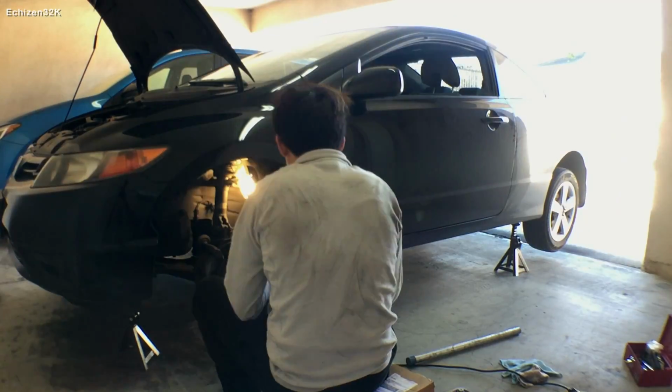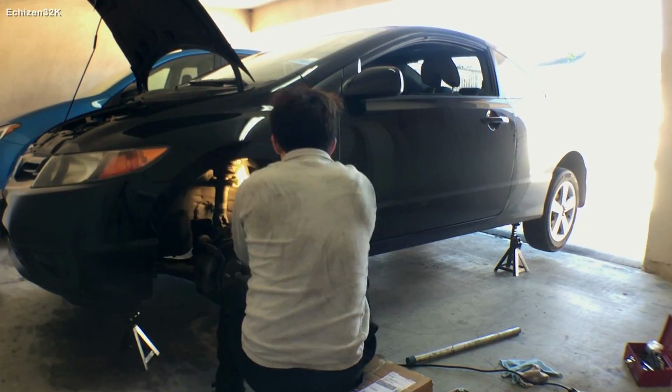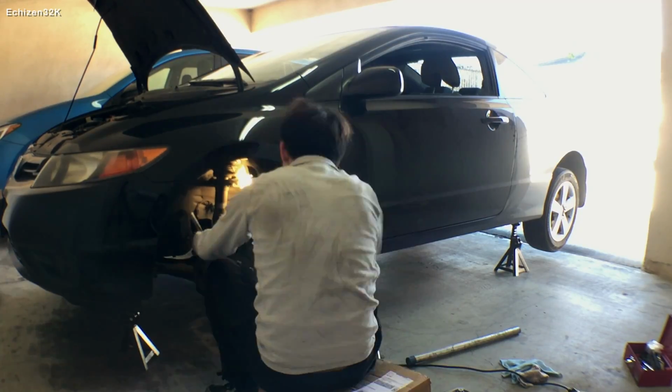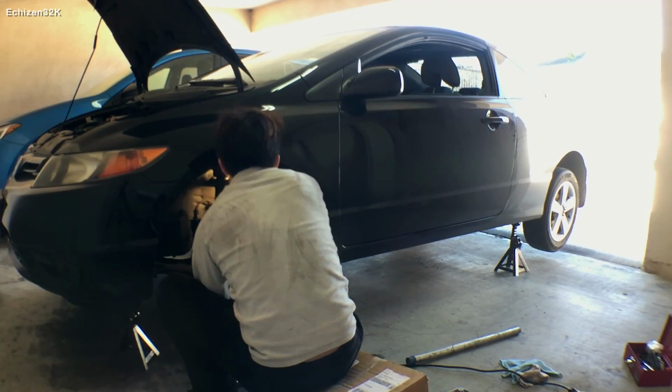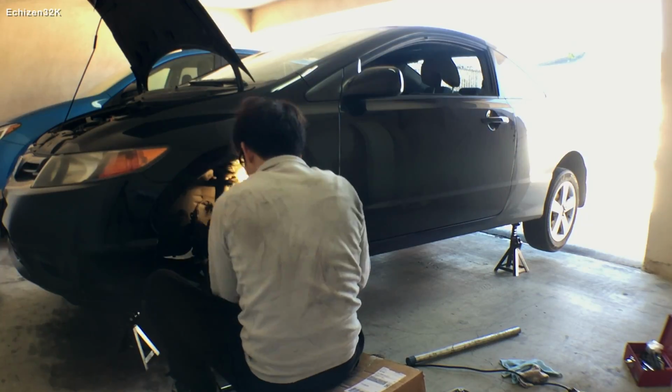So I went ahead and put those on this car, and I also bled out the brakes and replaced the fluid with Super AT Type 200. It's a yellow one. It's really, really solid. It's .4, so the boiling point's higher. I use that on my 2000 for the track, so I figured, hey, why not put that in the Civic? But yeah, brakes are great.